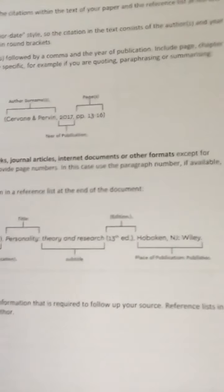From that, you're looking at page 18, where it's showing you how to cite information that you have found and the sources you used. Make sure you read this and follow it. If you have any questions or concerns, make sure you ask.